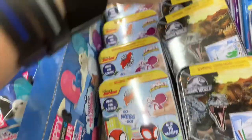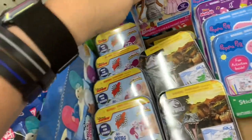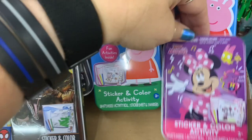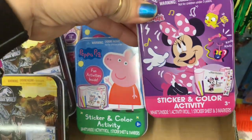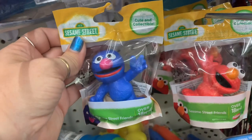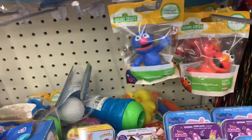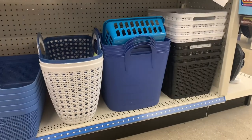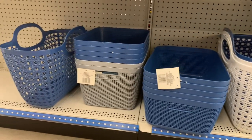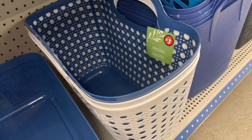Sticker and color activity. There's only one Barbie, Magnet City, and then they have Peppa Pig, sticker, color activity, and Minnie Mouse. And then I saw these little guys, a Sesame Street, cute and collectibles, and they only have Elmo and Grover. And I am in the plus area, and I just wanted to show you all these really nice sized baskets. That one's $3.